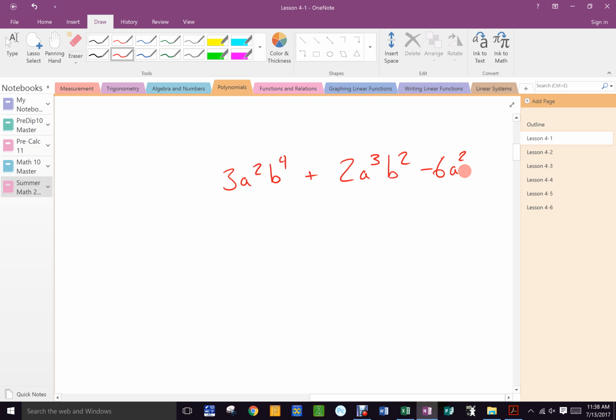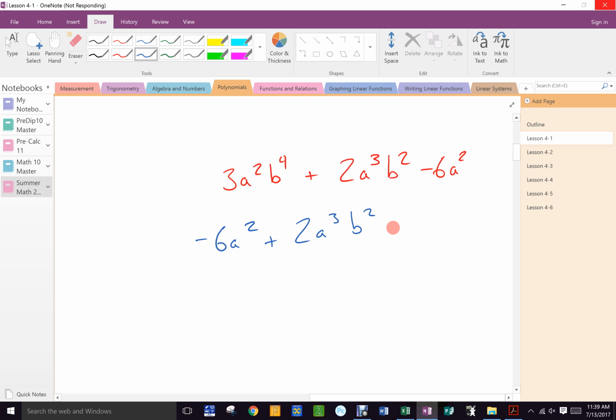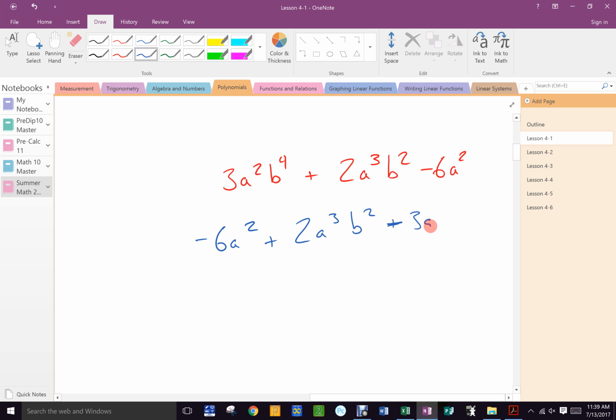So what's the first letter there? A, right? And this guy has no B's, right? So some math teachers will say put the A first and then do all the extra letters, right? So you could write this as negative 6a squared. Then what would be next? 2a cubed b squared, because the biggest degree goes first. I'll get to you in a sec. Plus 3a squared b to the fourth, because we want them in order of degree with the first letter. Okay? I don't care. Don't worry about it. All right?